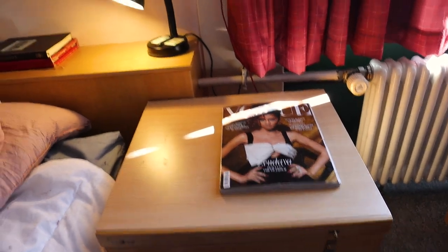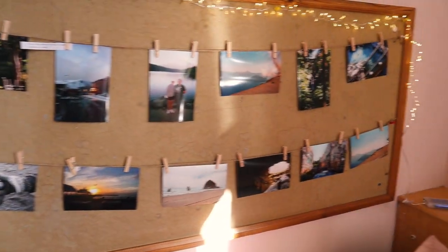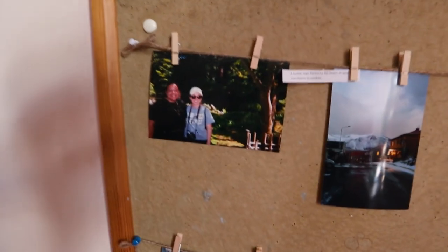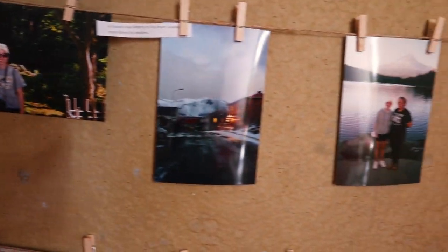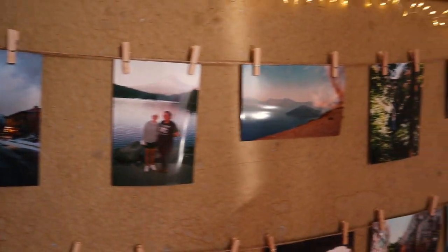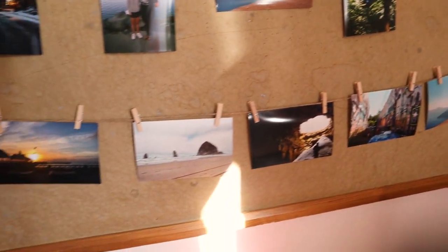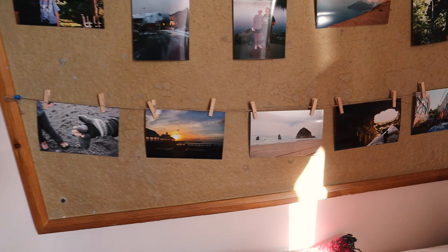Sorry, side note. I used the second bulletin board for my photos and fairy lights. Honestly, it's a little basic, but you know what? The lighting they provide and the good vibes with the photos, it's just worth it, especially at night when I don't necessarily want to have my lamp shining right on me if I'm watching a show. It's nice lighting.